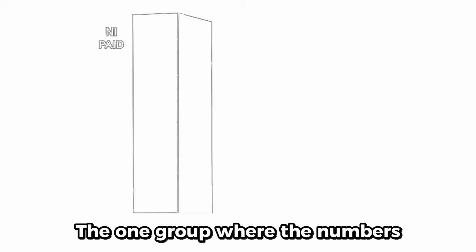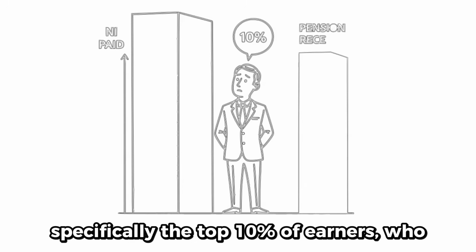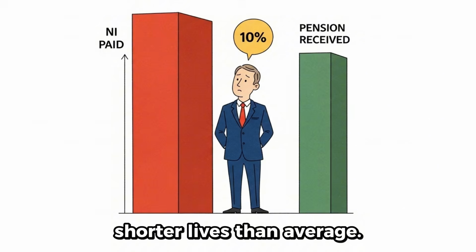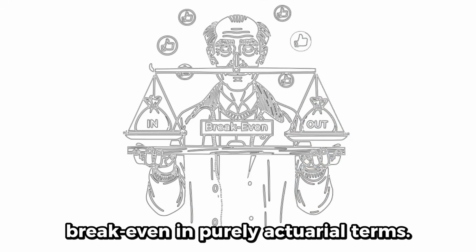The one group where the numbers genuinely tighten is high-earning men, specifically the top 10% of earners, who paid in the most and often live slightly shorter lives than average. For them, the return is closer to break-even in purely actuarial terms.